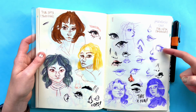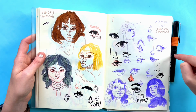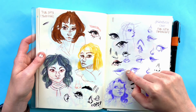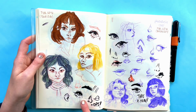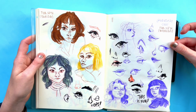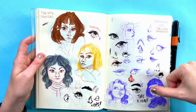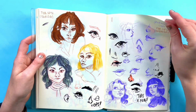So I started practicing noses and eyes, and then this I think I did with my Pentel brush pen, a couple of them, which is really cool because it gives you some really thick lines when you need it by just pressing down a little harder. It does take a lot of control, but I think the results from using this looked so much cooler than just using a thin pen.